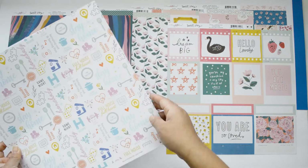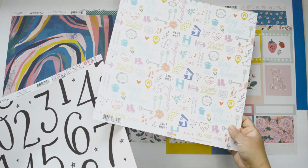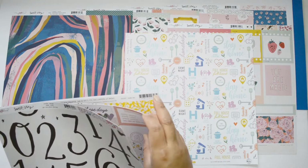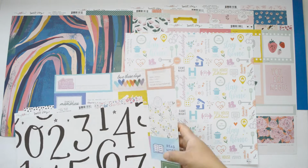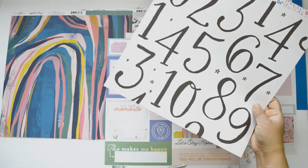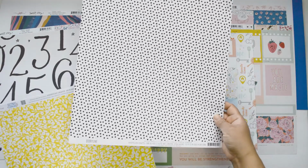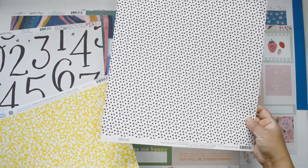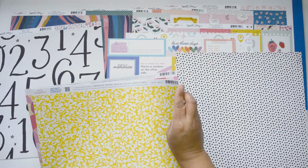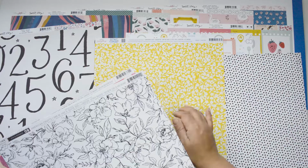The selection of paper also includes papers from Let's Stay Home from Pink Fresh Studio. This is Stay Home. And also, let me see here, I believe this one is Hold On. There's another pink Maggie Holmes paper. This is called Rhyme. You're also going to get one of the papers from Heidi Swapp's Homegrown Chapters collection. This is Homegrown. This one is from Amy Tangerine, Picnic in the Park, Lovely Lass. It's beautiful white floral on yellow.